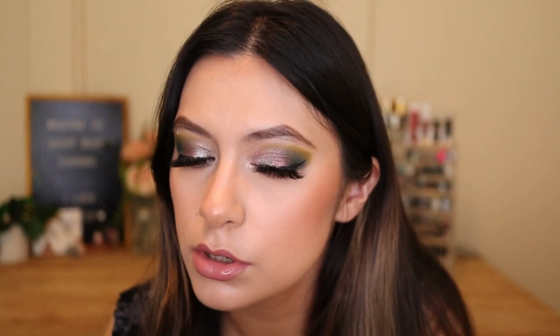And to finish up the look, I went back in with my finger and I really pressed it in. It's so easy to blend it with your finger. It just melts into your eyelid so perfectly. But yeah, I'm definitely gonna be picking up a NYX glitter glue just so I can have more of a grip, because these multichromes are so beautiful.